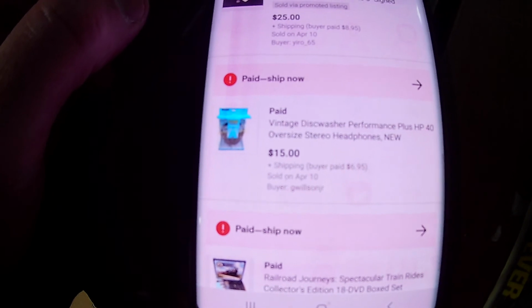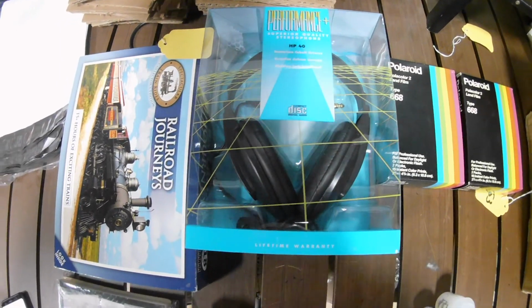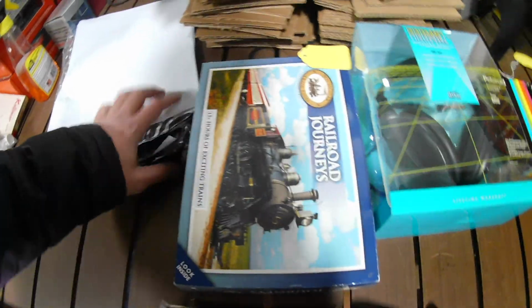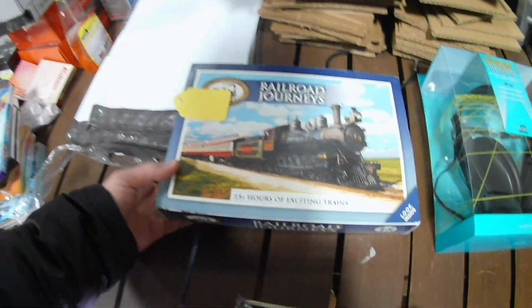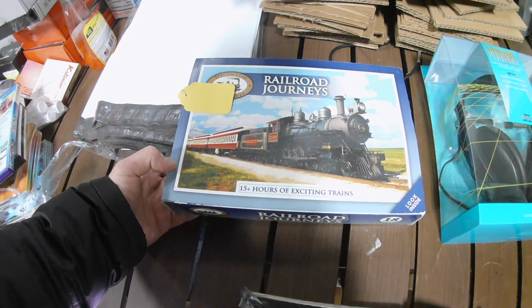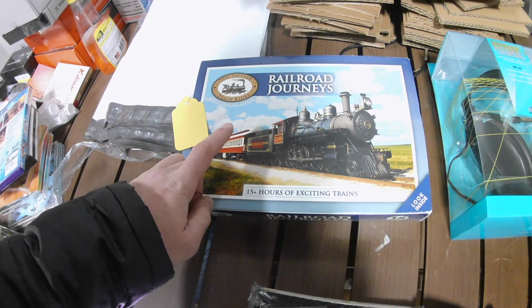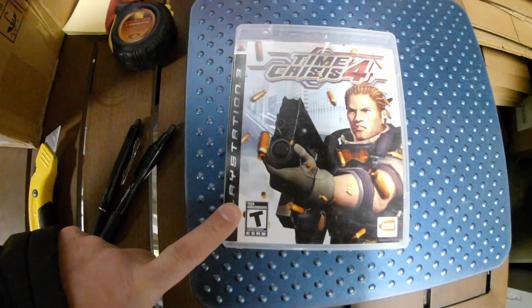And a vintage pair of headphones, which are those. I don't know why somebody wants to buy vintage headphones, but okay. And a railroad DVD collection in good condition. There are writings on the DVDs. 18 DVDs. This is cool if you're into trains, and a lot of people are, so this is nice. I'm also gonna pack that game we sold on the second store.